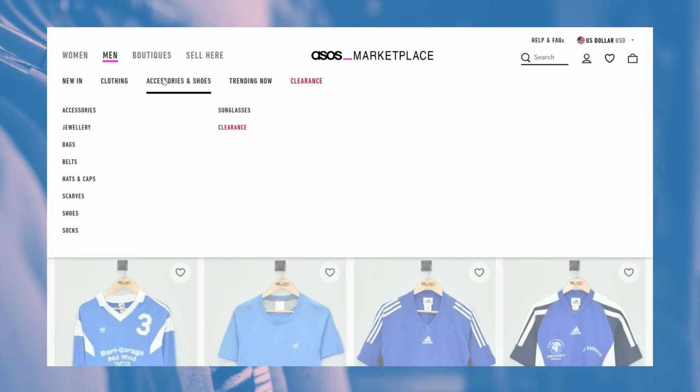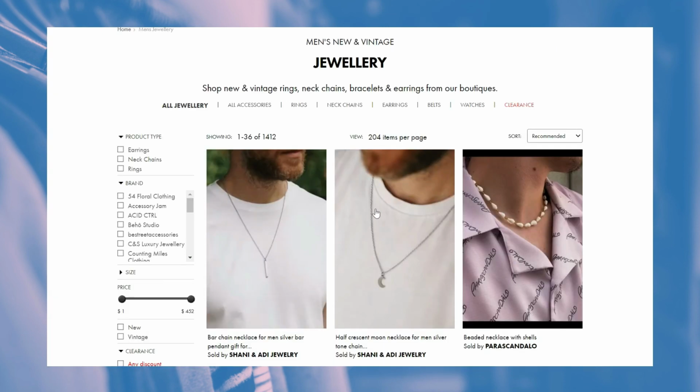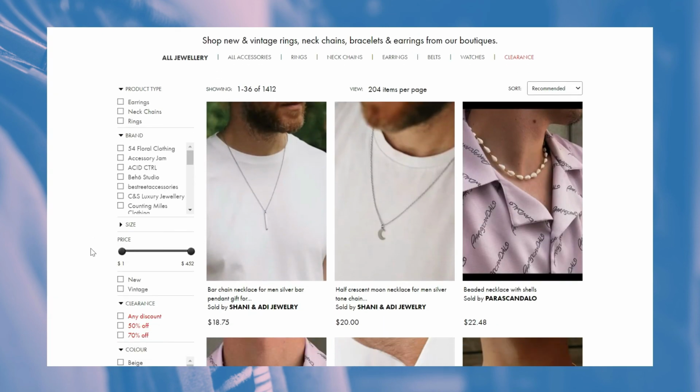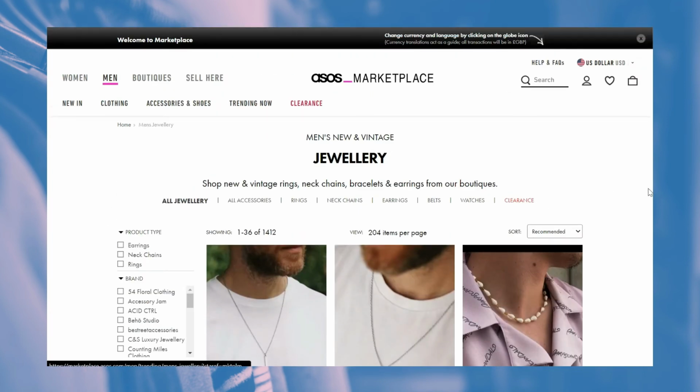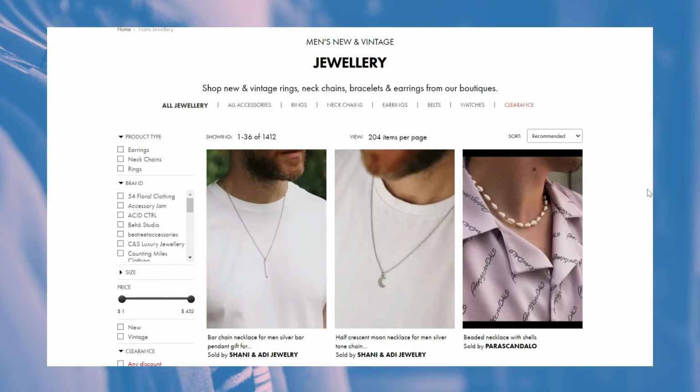So in addition to the clothing, just like some of the other websites, you can also find the accessories and shoes over here, like the sunglasses, bags, belts, the socks, jewelry and other accessories you would also find over here. And within all these sections, as I have already covered, the filters are available, it will help you to find out the product which you are looking for.